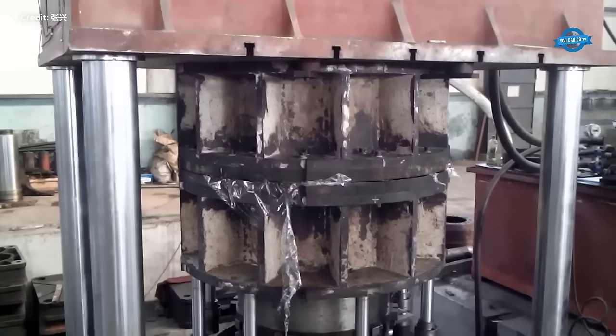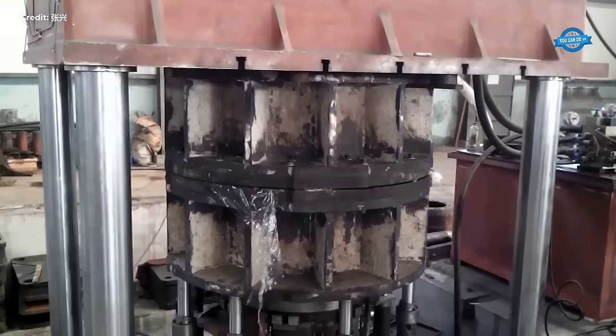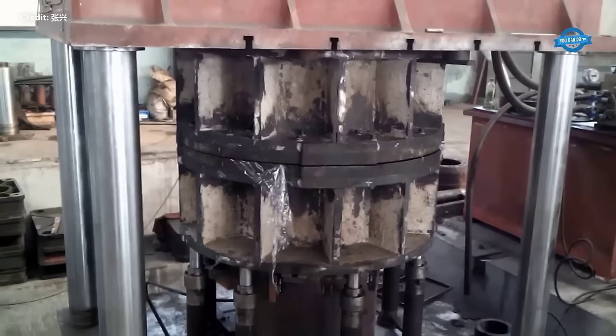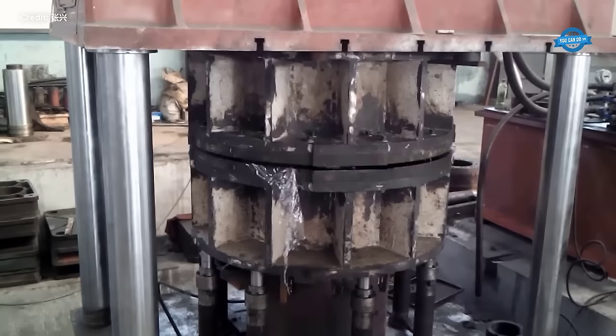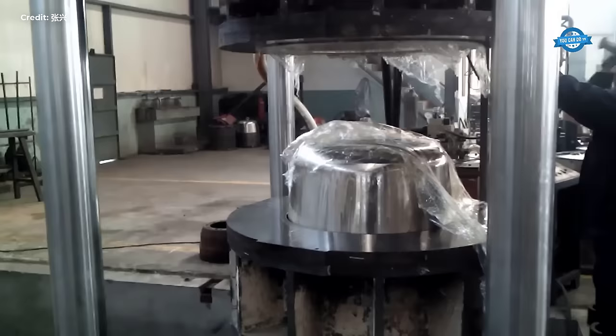Throughout the operation of the hydraulic press, quality control measures are implemented to ensure the integrity and precision of the formed pans. Inspections may include checking for dimensional accuracy, surface finish, and structural integrity. Regular maintenance of the hydraulic press is essential to ensure optimal performance and longevity. Additionally, safety protocols must be strictly followed to prevent accidents and ensure the well-being of operators.